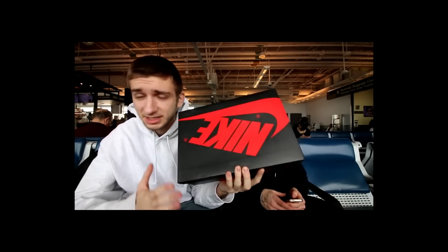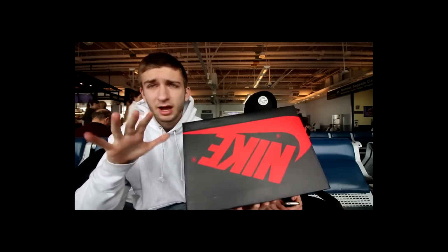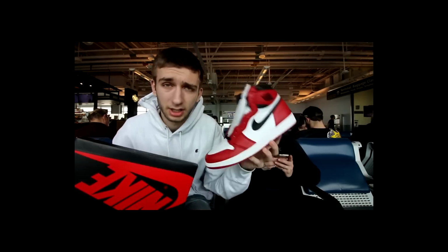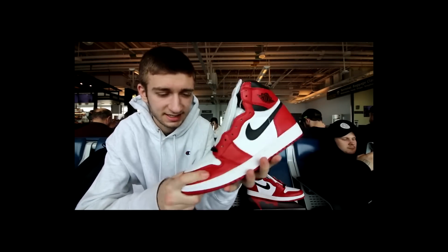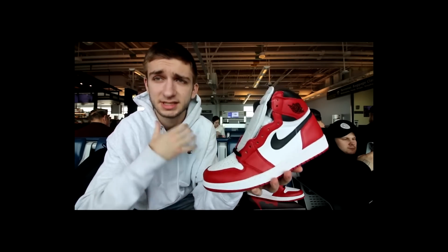closet. And it all starts way back when I was going to sneaker cons and I bought my first ever pair. These are expensive. This is the most expensive pair of Jordans I've ever bought. I spent $340 US on these, which is around $450 Canadian, in the Air Jordan 1 Chicago. Wow, these are nice. I was so excited when I was looking for these. $340 was the cheapest I saw in a size 12.